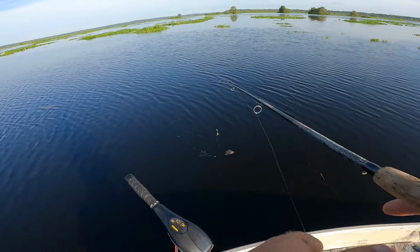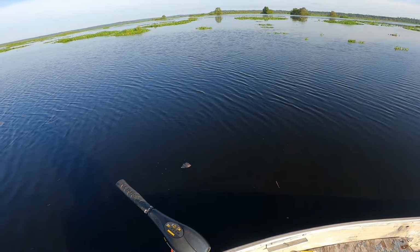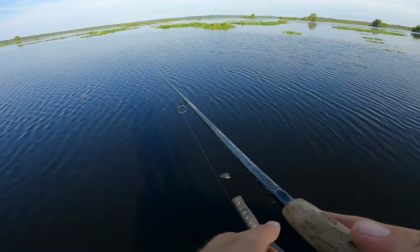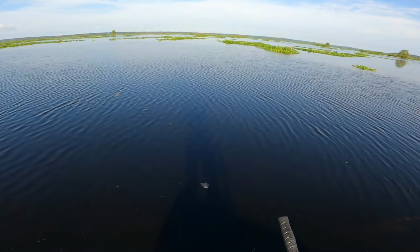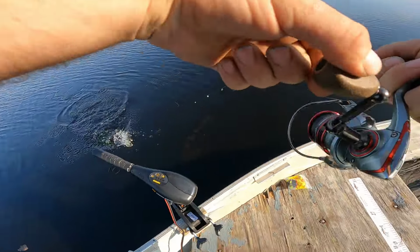Oh, there he was. There was a fine bluegill behind it, right when I went to pull it out the water. Dadgummit. Man, I almost had one right there. If it would have been farther out, he came off the bottom right when I went to pull it out the water. There he is. I think I found some right here, guys. I think I found some.